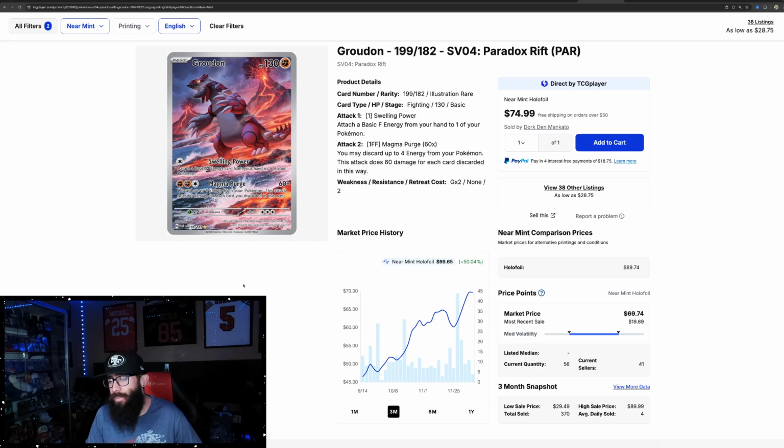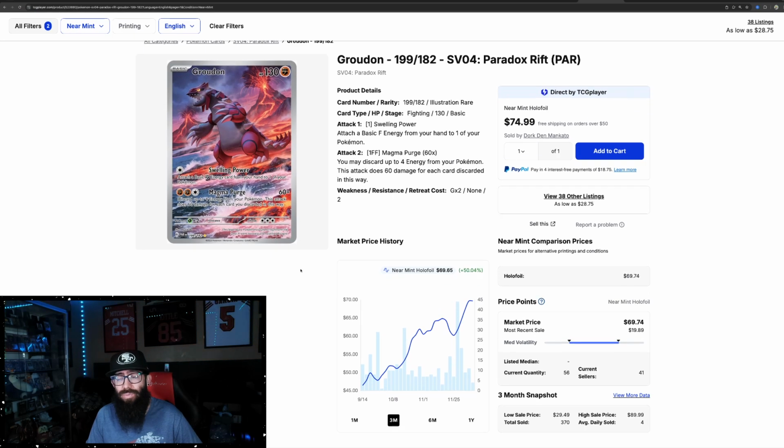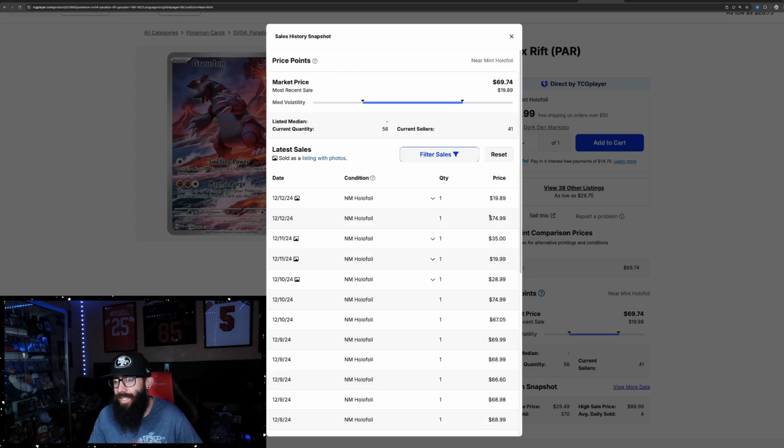But the Groudon's 50% up in the past 3 months alone, from 46 up to 70. So talk about an illustration rare carrying a set. I mean, we've seen that with Paldea as well with the Magikarp, but it's kind of crazy to see it.